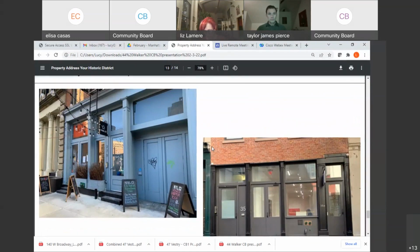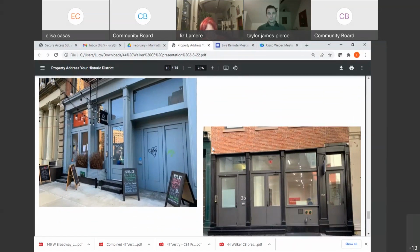Here are some other examples of infill that were approved in the past. 269 Church Street was approved at LPC staff level, and 35 Walker, which is directly across the street, has infill that was approved at a public hearing. Again, ours is actually superior work.